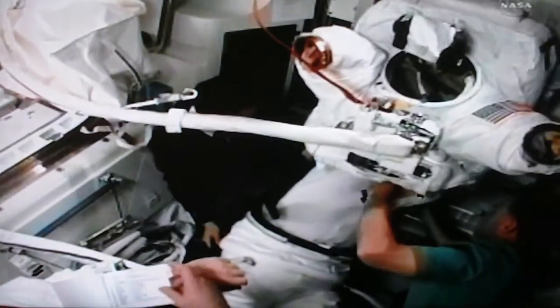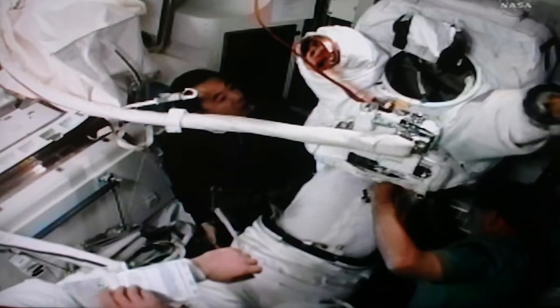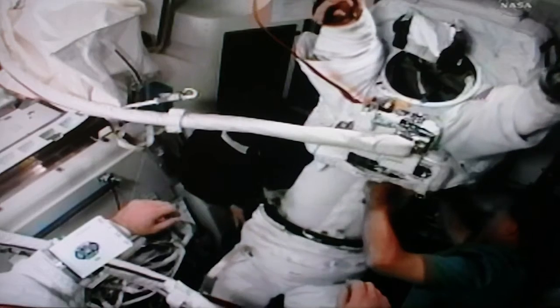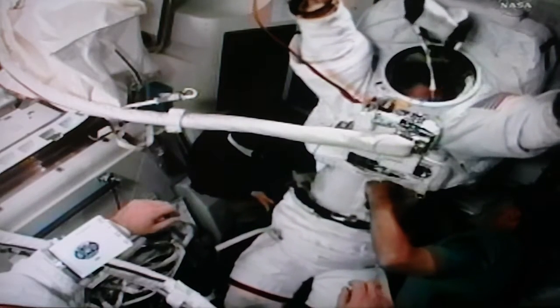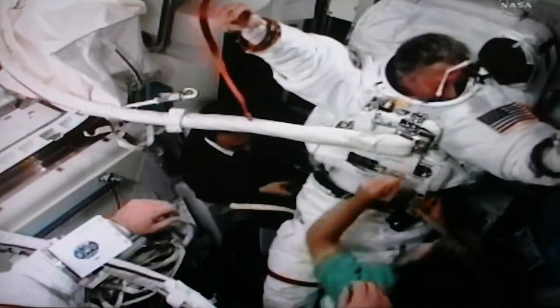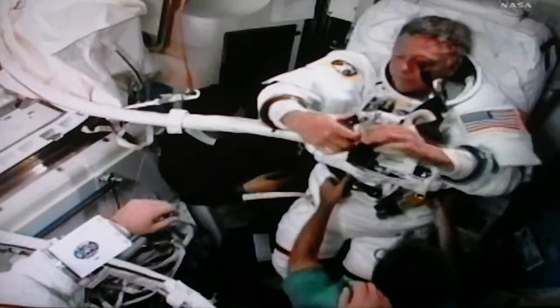This is Mission Control Houston. Spacewalk preparations continue in the equipment lock section of the Quest airlock. You see Mike Fossum slithering his way into the upper torso of his extravehicular mobility unit. Not the easiest task in the world, but with the assistance of Satoshi Furukawa on the left and Atlantis Commander Chris Ferguson on the right.